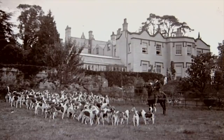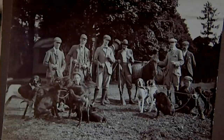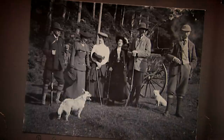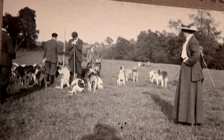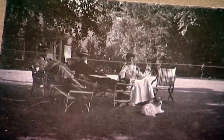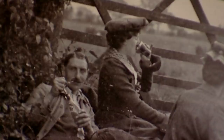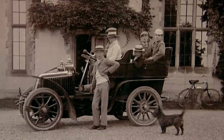Burton Court could easily have been lost too. In the late 19th century, it was owned by the Clues, a wealthy shipping family. With a staff of 23 servants, the Clues enjoyed a constant round of hunting, shooting, and garden parties. It was Burton Court's heyday. We've got records of what life was like here right up until the 1920s and 30s when the staff were in full swing.